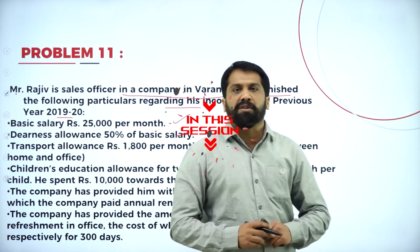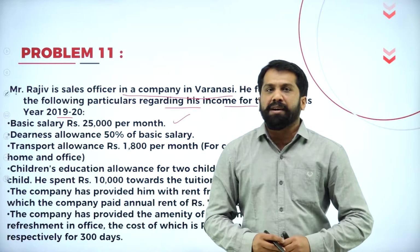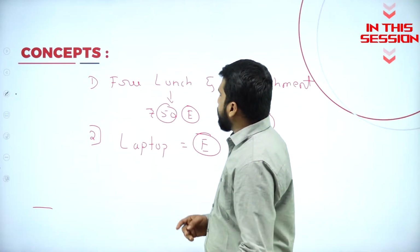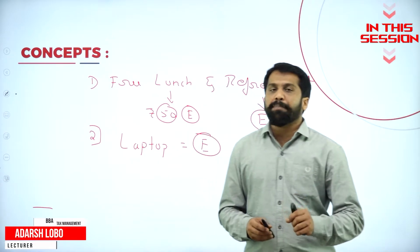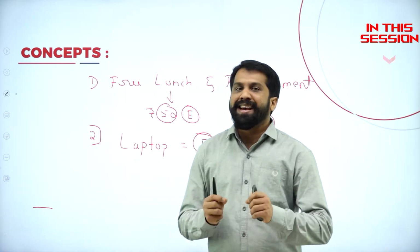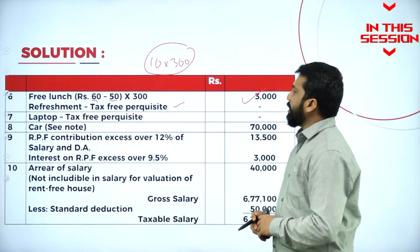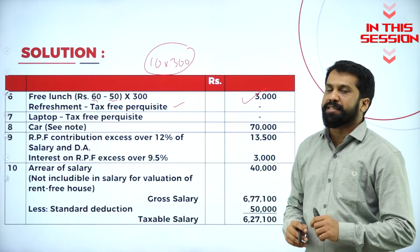25,000 per month means what you are supposed to do? 25,000 multiplied with 12, it will be your answer. Irrespective of personal or official use, laptop given by employer, irrespective of amount, it is exempted. Your refreshment, as I told you, it is always exempted. It is a tax-free perquisite.